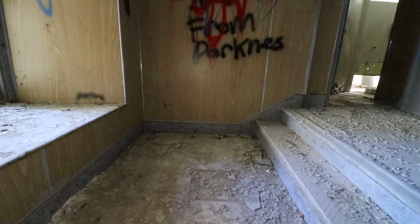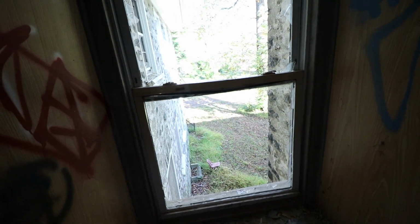Oh yeah. All the desks and shelves and everything are still here. Let's go upstairs. Yeah, let's try it. Also probably one of the most sketchy places we've gone to. How do we even get in here? We came out from that way. Oh, a little bit of natural light up here. See out. Like, this was an amazing property.